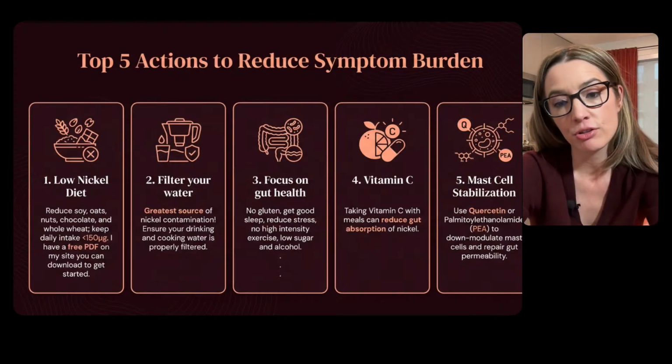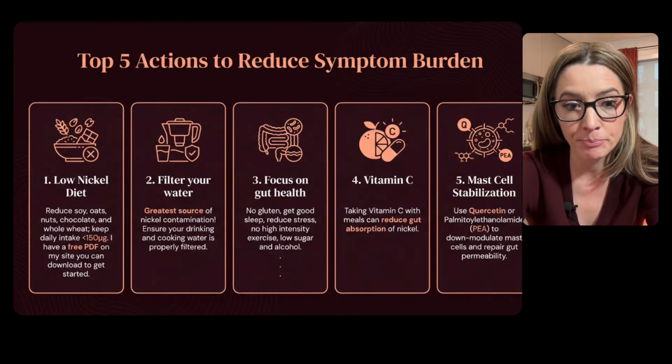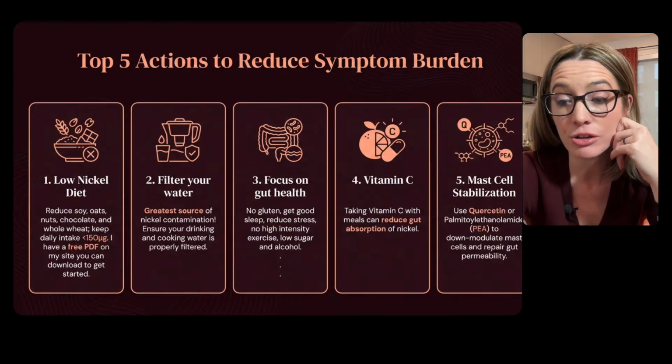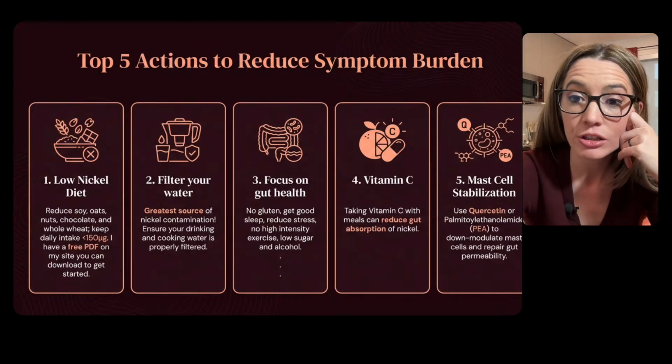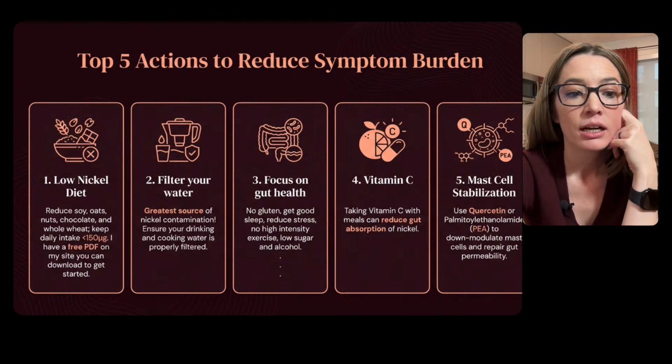And keep it below 150 micrograms. If you need help with that, I do have a free PDF on my website, thelownickeldiet.com, to get lists of low, medium, and high nickel foods. There's also an app called the Nickel Navigator that you can use if you like to use apps like that.